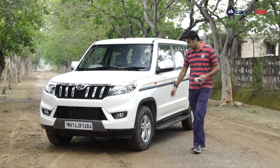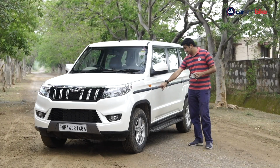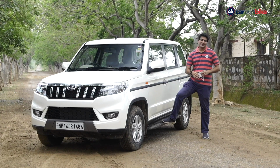Then you come to the profile. 15-inch 5-spoke alloys, squarish wheel arches, very important for wannabe SUVs. This nice strip that runs across the door handles all the way to the rear. And finally the side step, something that always adds to the appeal.